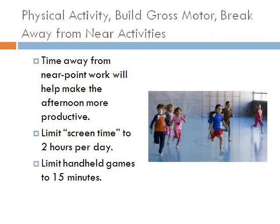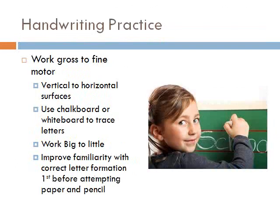Physical activities. You'll want to make sure that you balance your academic work with some gross motor activities. Anything that helps develop the gross motor skills will also help improve the fine motor skills and the visual system as well. In general I recommend limiting screen time to 2 hours per day, and especially, like I said, limiting handheld games to 15 minutes.